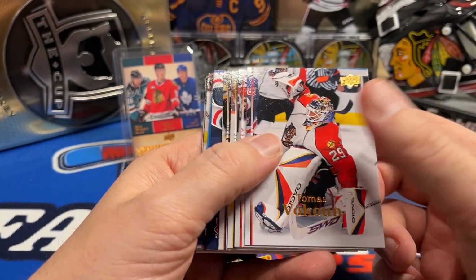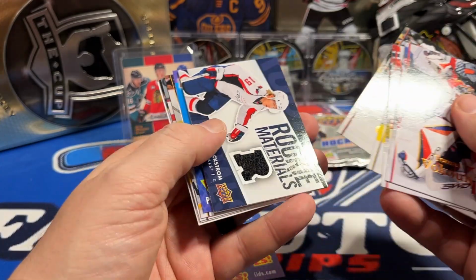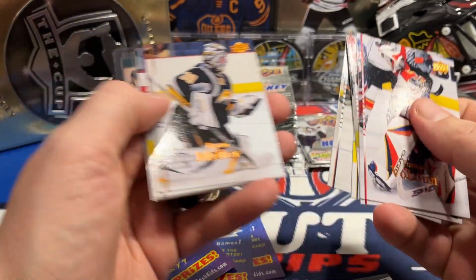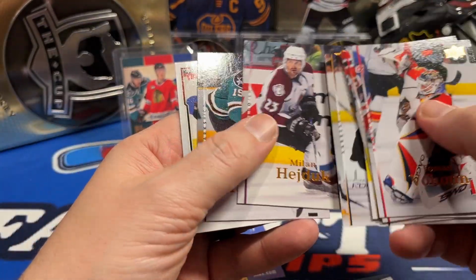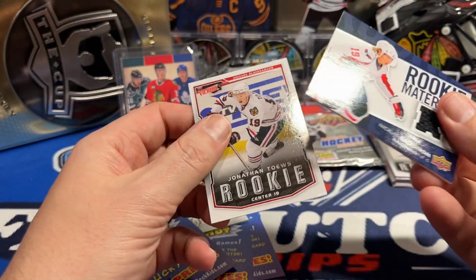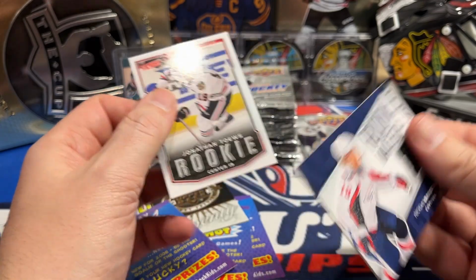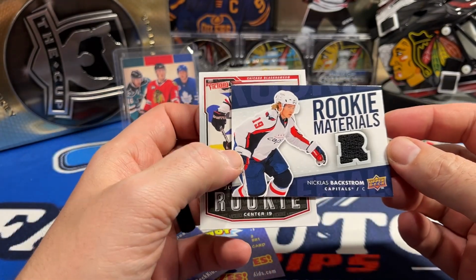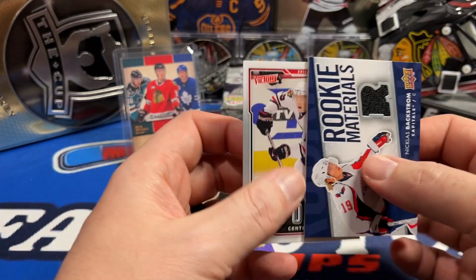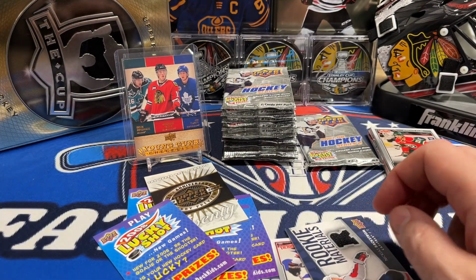All right, here we go. Thomas Vokoun, Aaron Asham, Doug Weight, Bruno Gervais, and look at, hey, I can take that. Another one of those. Ryan Miller, Milan Hejduk, Joe Thornton. Wow, okay, so look. Again, I know these aren't worth much, and it was in the back, so its corner is jacked. But a Rookie Materials of Nicklas Backstrom, yeah, sign me up. I take that all day, every day. Those are both solid cards for me.